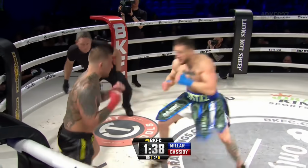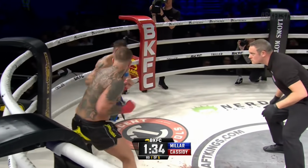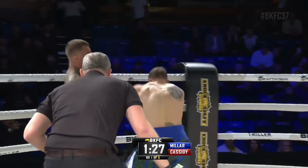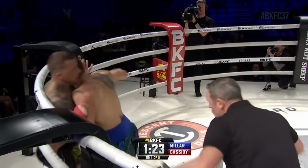Millar from the southpaw stance. Big swings to the inside. There's a counter right hand from the orthodox stance for Kyle Cassidy with his back against the ropes. Cassidy trying to find his timing. He does on that rear right uppercut. Again, big right uppercut for Cassidy.